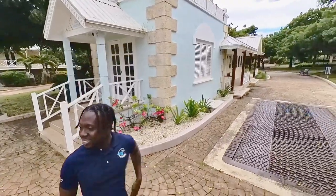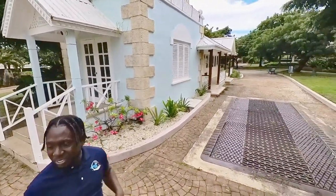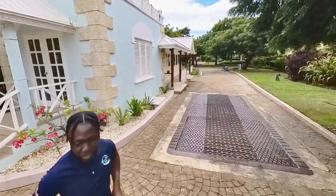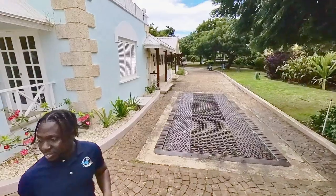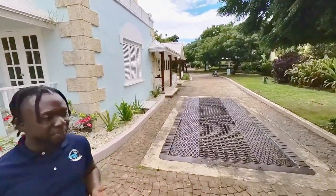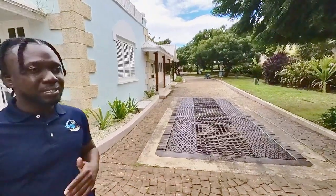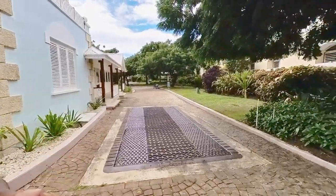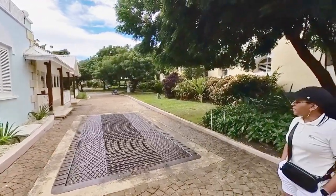Nevertheless, welcome to Foursquare Distillery. My name is Dario, by the way. So I'll be your guide for this morning. Now, this distillery is situated on one of the oldest sugar estates here in Barbados, which dates back to around the mid-1650s. And that would be this entire compound, our immediate surroundings, and what the facility here used to be.